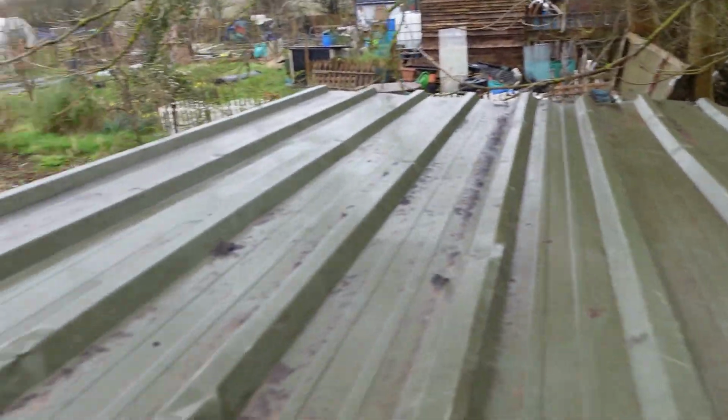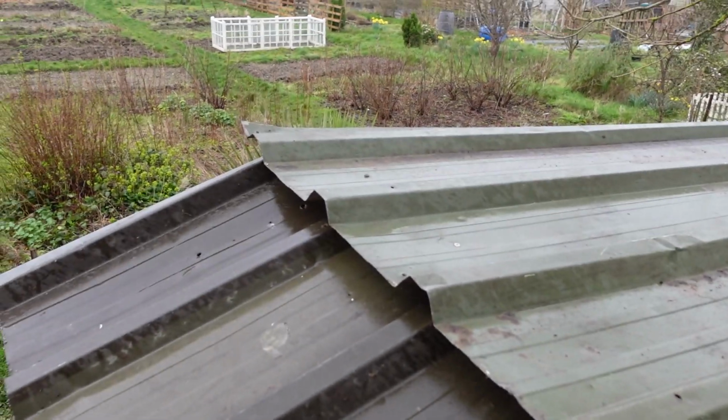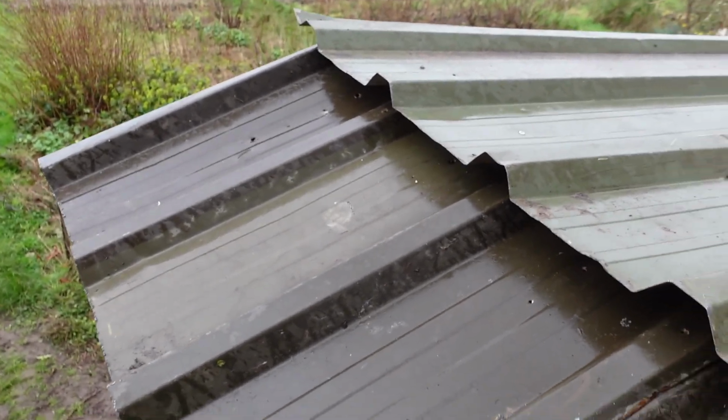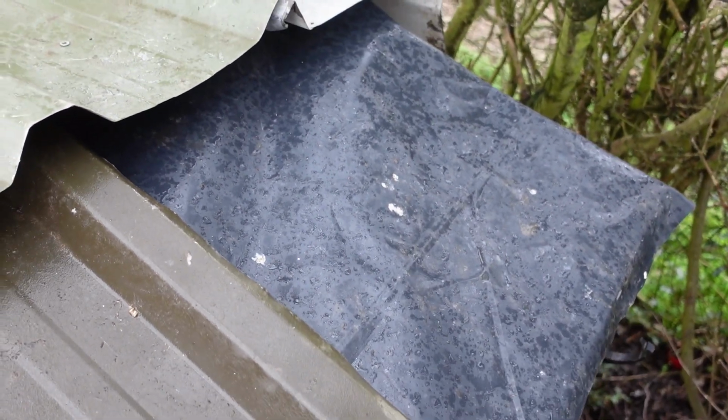So, the main roof panels are in and fastened down. We're all okay there. That's where the pitch of the roof changes from going down that way to here. They're all fastened in okay. It's got a little patch left to do there, but we'll finish off another day.